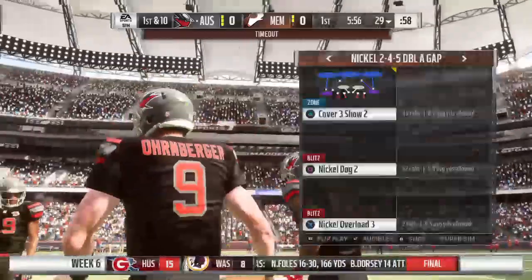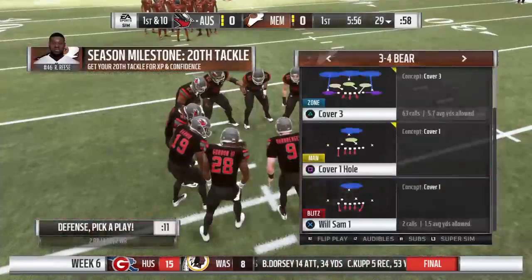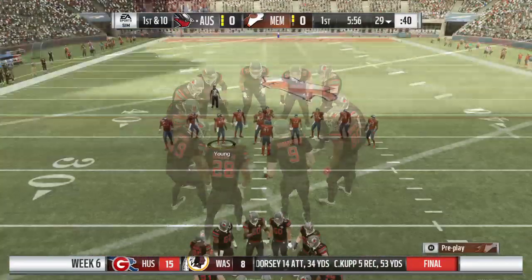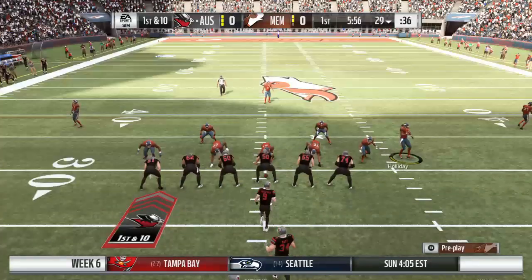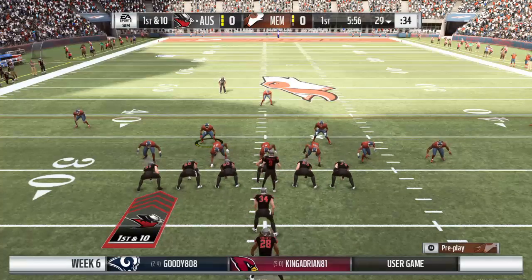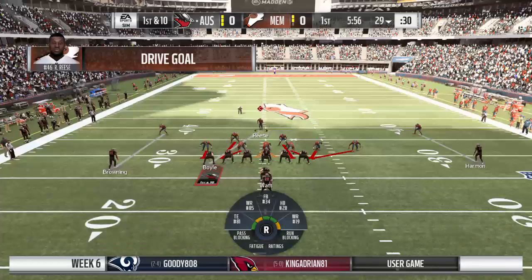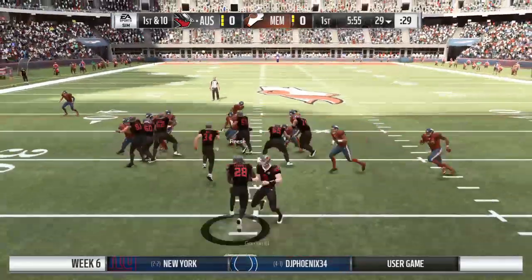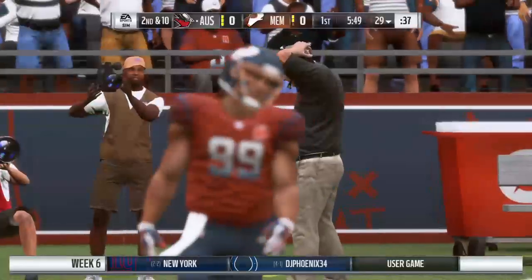And now we're going to get a timeout here called by the defense. They'll have 2 remaining as we step aside here in this first quarter. All right, here we go. 3-19! They'll run. This is Melvin Gordon. And he's stopped immediately there. No gain on the play.